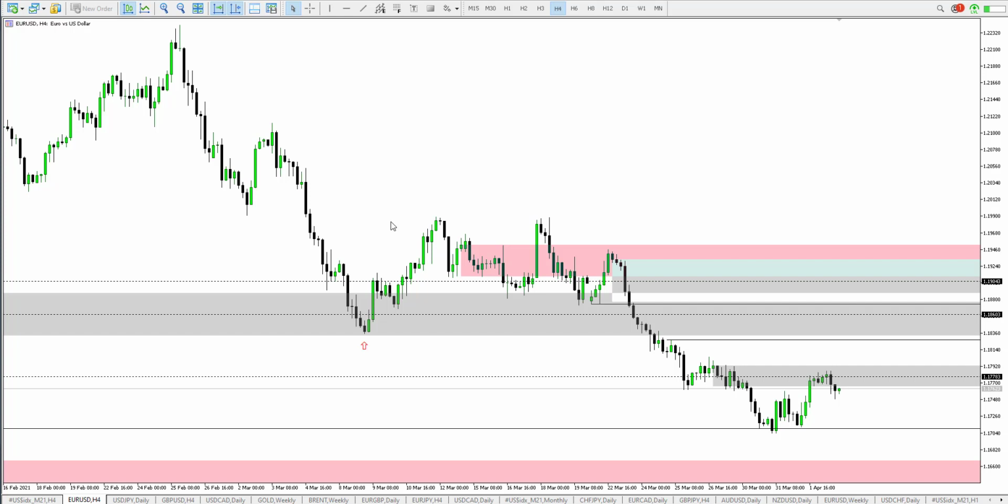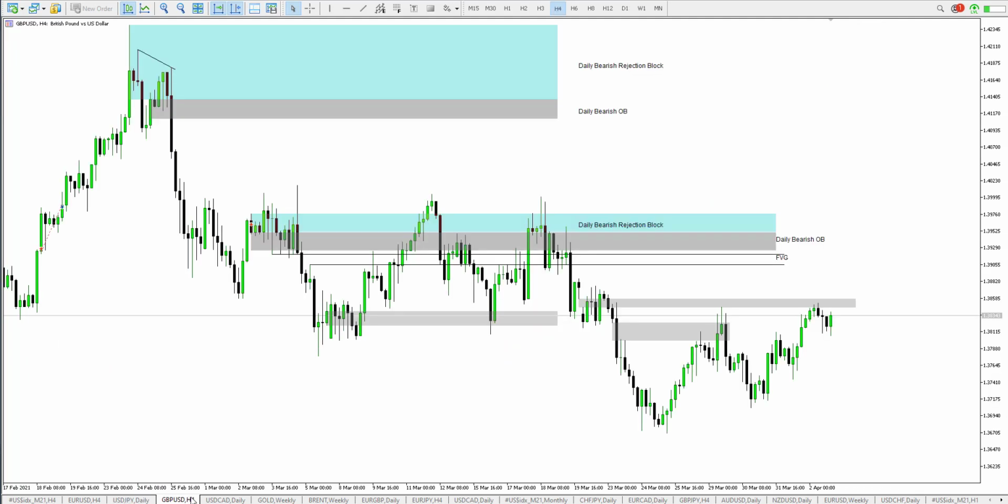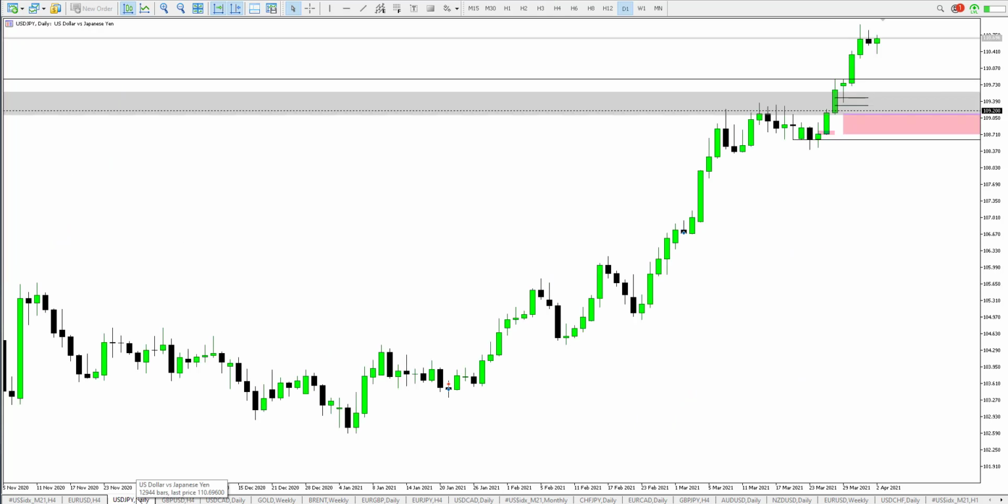And just a quick recap. USD/JPY, we're still long on USD/JPY, and we are also still short on GBP/USD. But I leave this for you as your homework to define your premium areas on GBP/USD where you're going to be shorting from, and on USD/JPY I leave to you as your homework to define your discount areas that you're going to trade long from.